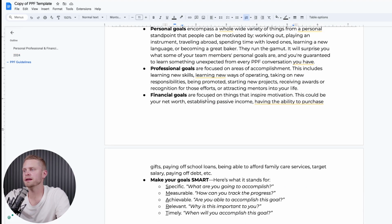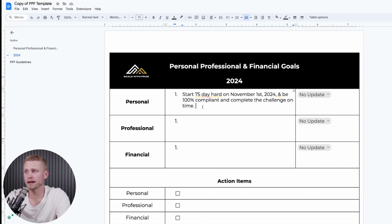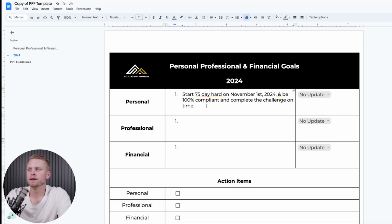And then again, on the T, timely, when will it be accomplished? Well, whatever 75 days is from November 1st is when that would be done. So that is something that you want to coach the individual team member to, whatever their actual personal goal is.